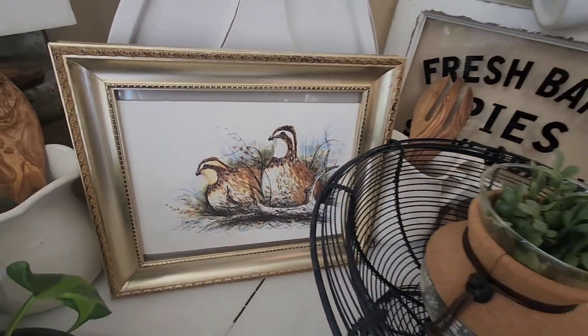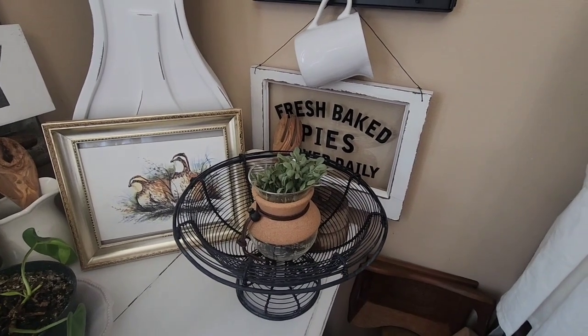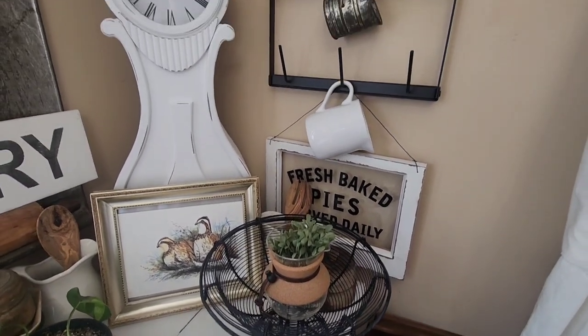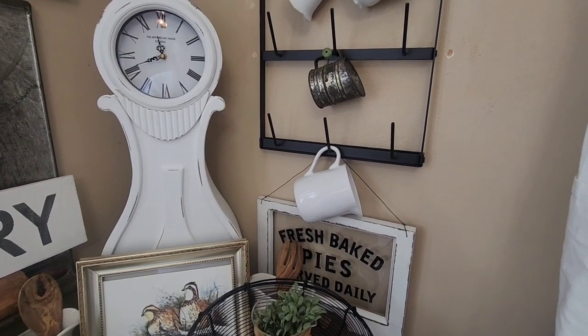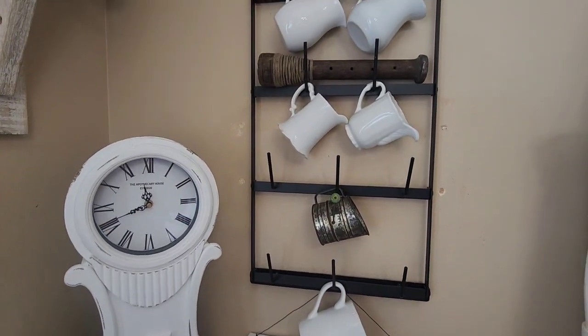My favorite antique store is closing down. It's not because it's not busy, but I think it's politics, but they had everything 75% off yesterday, and this is their last weekend, so it just breaks my heart.